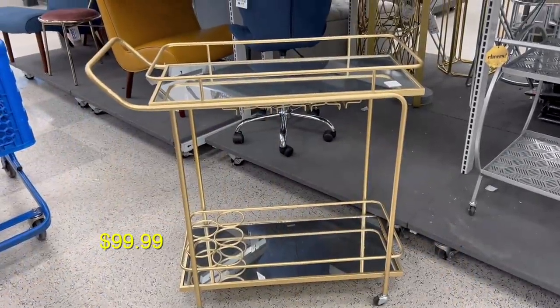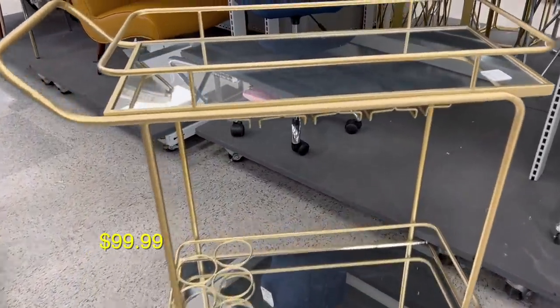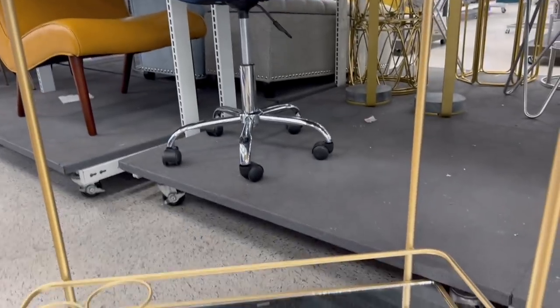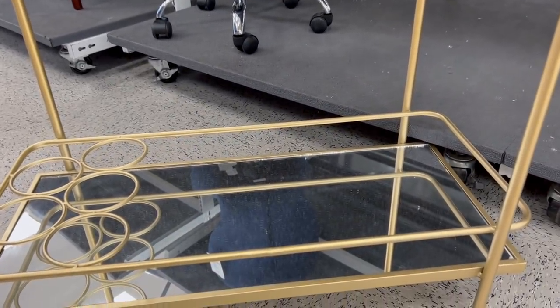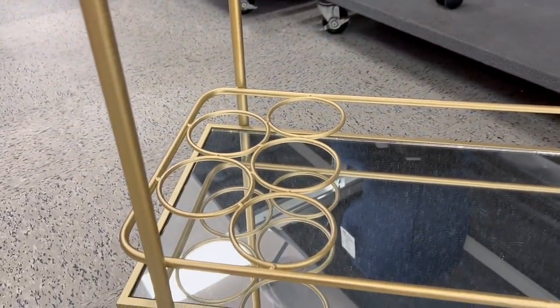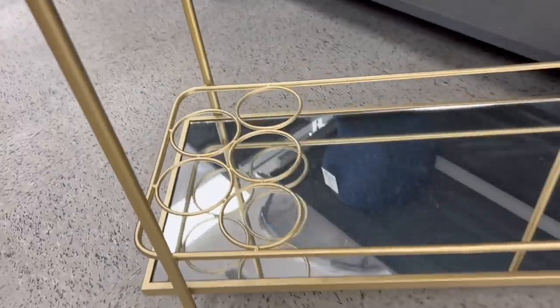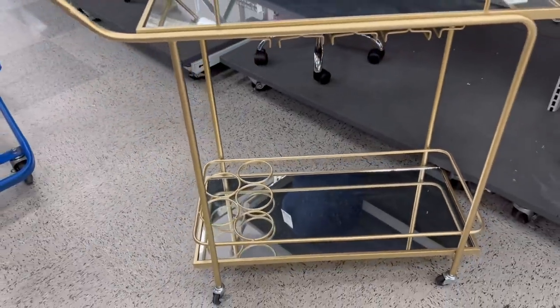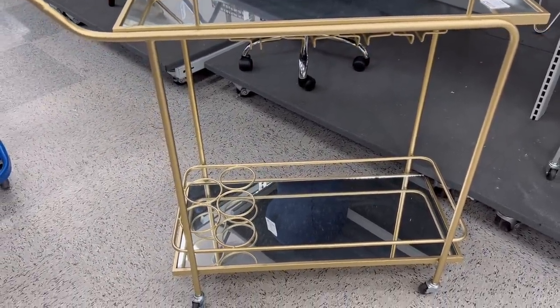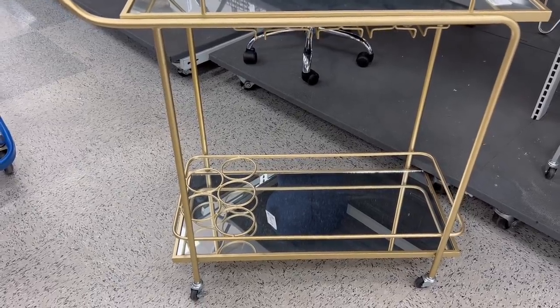I really like this bar cart because it has the holders for your wine glasses right here, instead of just sitting them on the bar cart to collect dust inside. You can just have them upside down on the wine rack and then you have your bottle holders right here. I like this. So when you're moving it around, you don't have to worry about your wine glasses and your bottles falling and breaking.